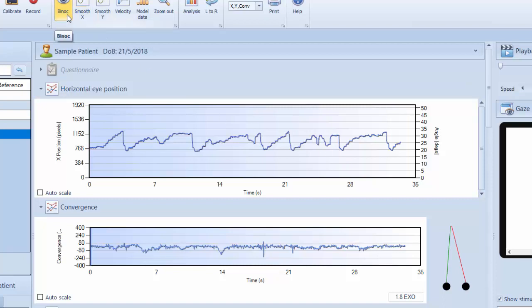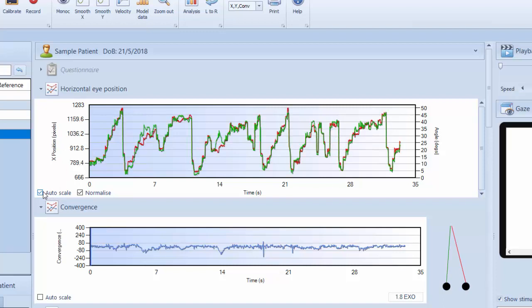But then if we look at his binocular vision, so if I click on binoc at the top here, that enables me to show the individual traces for each eye. And this is where something quite interesting begins to emerge. So you can see that on the first row, the two eyes are pretty well coordinated. But by the time we get to the second row, there is a clear separation of the two eyes. In other words, he has developed an esotropia at this moment in time.